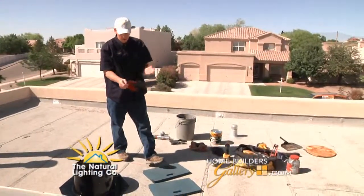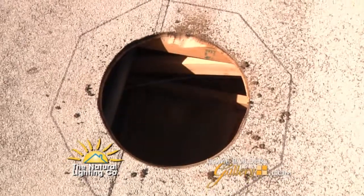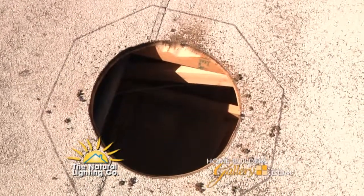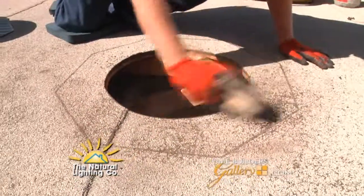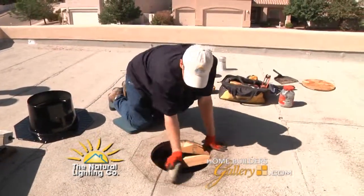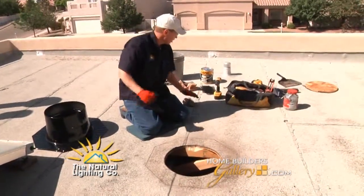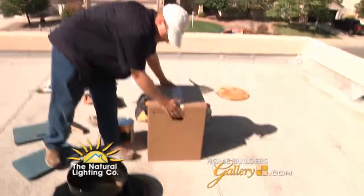One of the keys to working on a modified bitumen roof is getting the surface cleaned a little bit with a nice wire brush. So the purpose behind cleaning off the loose granules is just so that you get a nice clean surface for the sealant to adhere to.